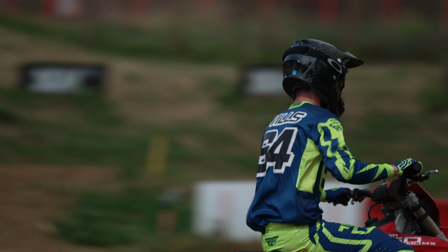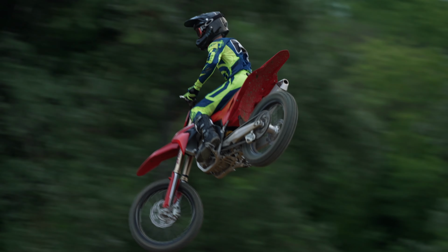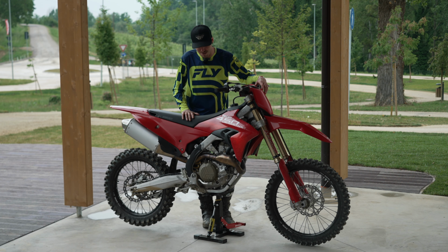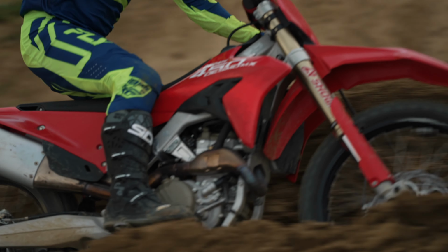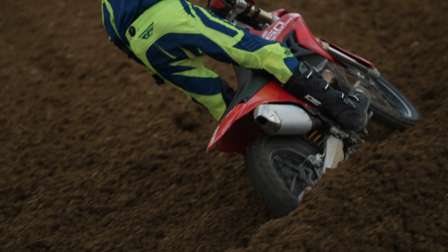Here we are, we're in Bologna, Italy, 04 Park, just out of Bologna. A track owned and operated by MotoGP legend Andrea Dovizioso. We're here, we're riding the 2026 Ducati Desmo450 MX. A really exciting time, Ducati making their entrance into motocross.